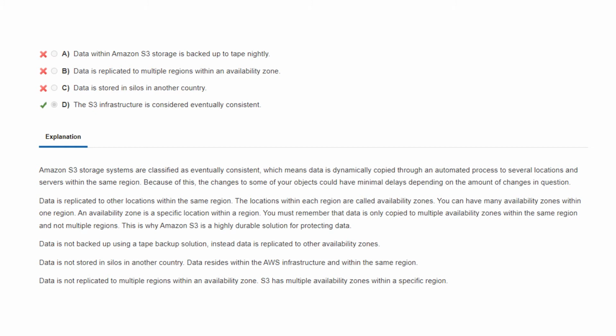Data is not backed up using a tape backup solution. Instead, data is replicated to other availability zones. Data is not stored in silos in another country. Data resides within AWS infrastructure and within the same region. And finally, data is not replicated to multiple regions within an availability zone. S3 has multiple availability zones within a specific region.